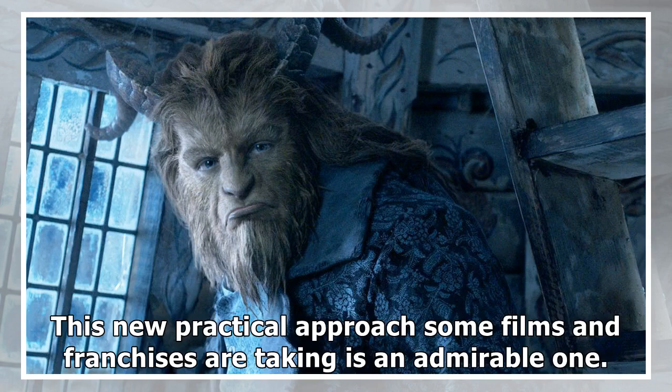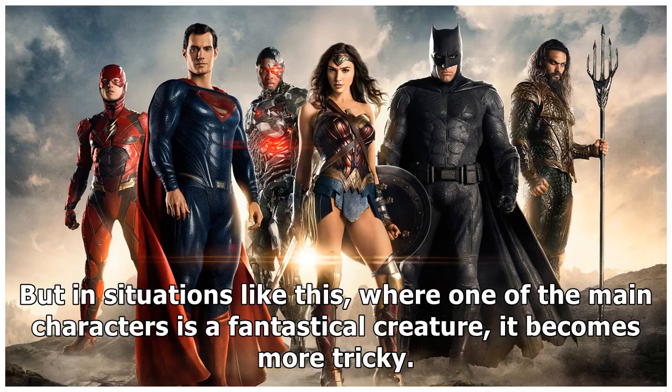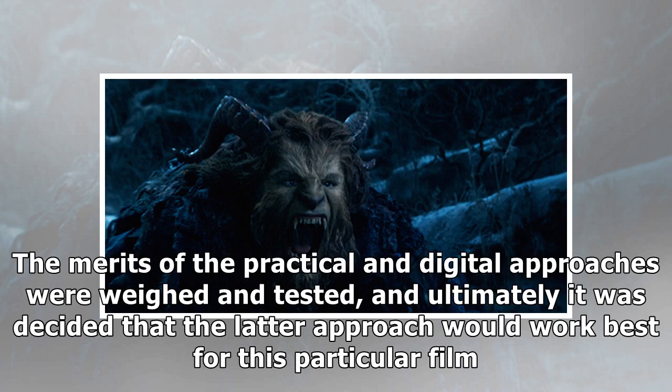This new practical approach some films and franchises are taking is an admirable one. Practical effects can sometimes make a film feel real in a way that digital effects cannot, but in situations like this, where one of the main characters is a fantastical creature, it becomes more tricky. In a romance like Beauty and the Beast, the filmmakers wanted Dan Stevens' performance and emotion to shine through in a way that it might not have under a lot of prosthetics and makeup. What's cool is that, as Kyle McCulloch explained to Deadline, both options were considered. The merits of the practical and digital approaches were weighed and tested, and ultimately it was decided that the latter approach would work best for this particular film.